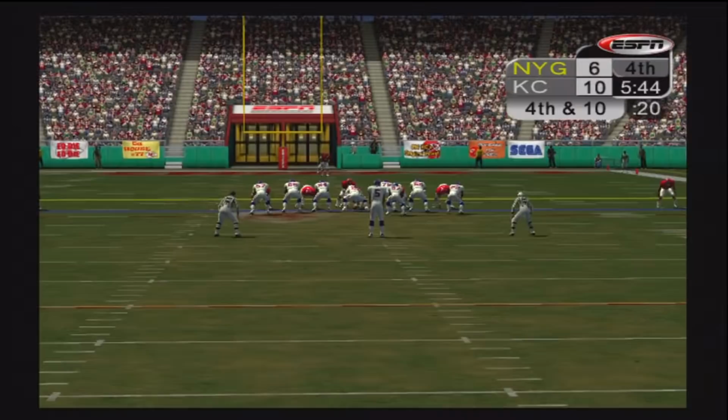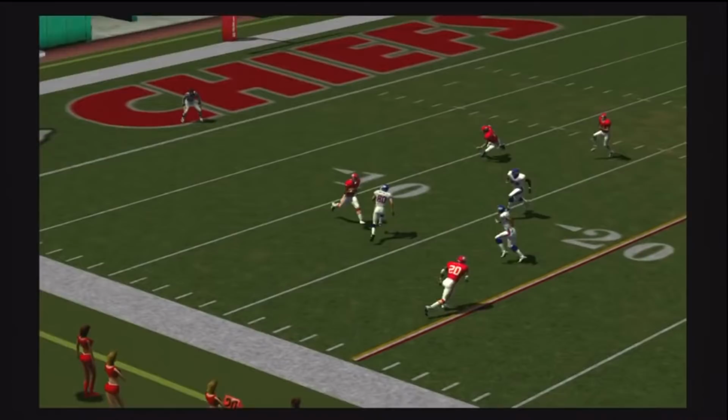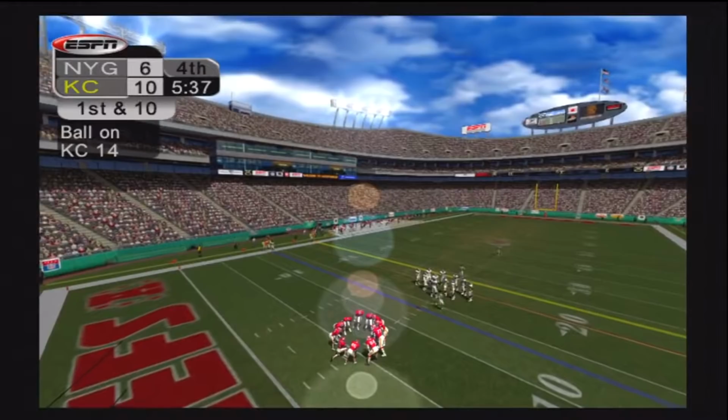Landetta lines up to punt after the three and out. Landetta takes the snap and punts it away. Number 22 fields the punt at the 10. Back down at the 14. Number 22 got swarmed by the kicking team before he got very far. That nice punt pretty much goes unanswered.